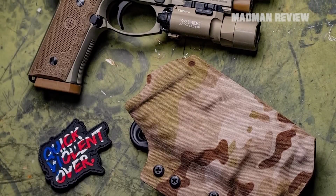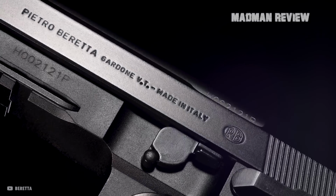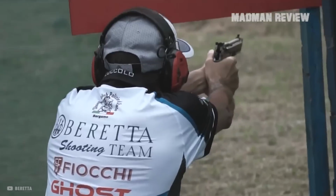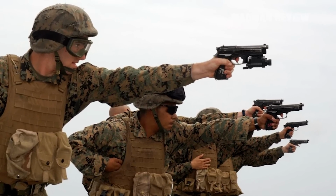As a duty gun, you can also carry it concealed. However, given its size and capacity, it might not actually be comfortable to do so. Being all metal, it's also not exactly light, but the weight does help with recoil control. There have been reports about it not being super reliable and parts breaking while in use by the military, but you have to see the context.